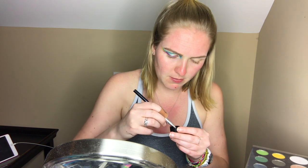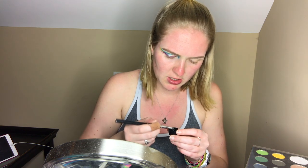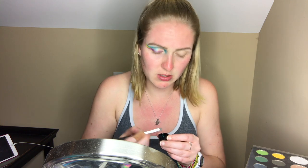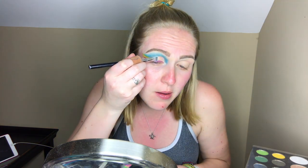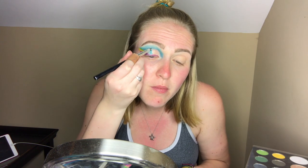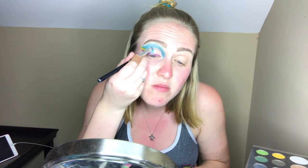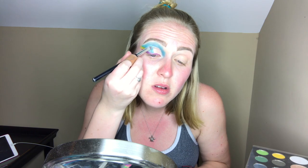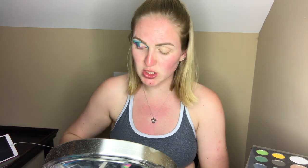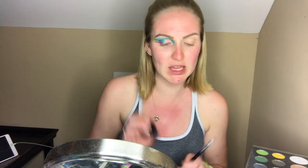I'm gonna tap that into the lid, put some on this little brush, and I am going to put this teal glitter on this third right here. Okay, so that is some teal. And then on that inner corner, I have pink.